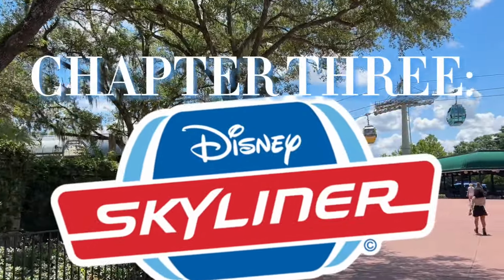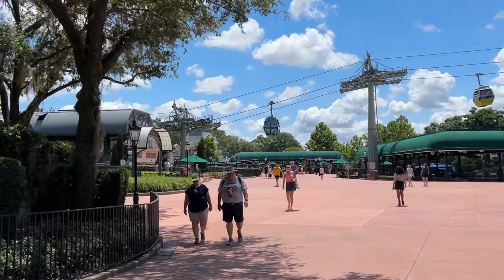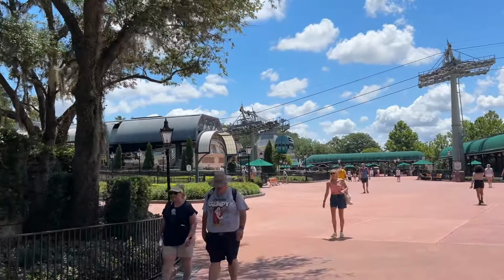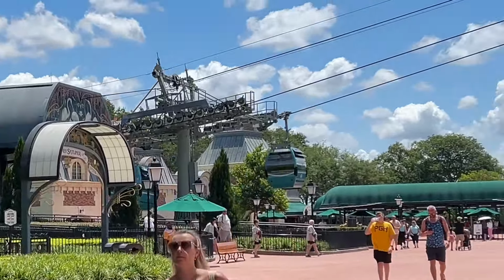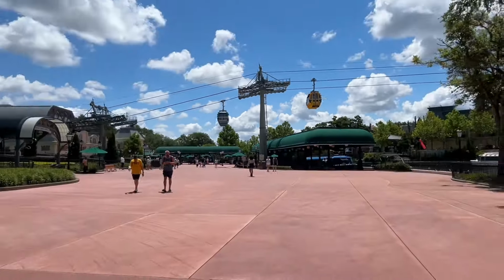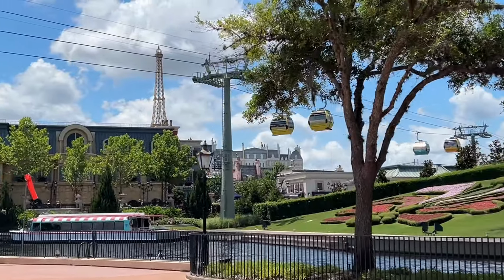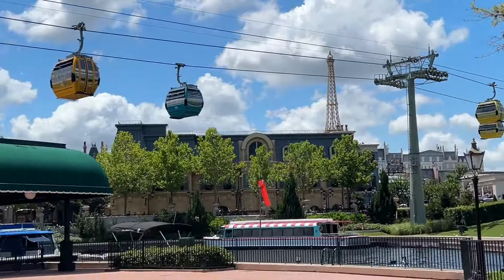We made it to the Skyliner station. Right here, the Skyliner. Woo! We're at the International Gateway at Epcot. Look at that. There's Ratatouille. Okay, so we're walking up to the Skyliner. You excited? Yes!